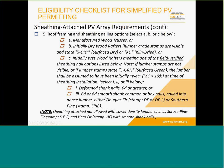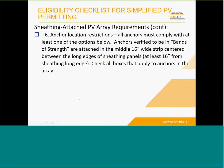This is a slide you can come back and look at, but this gets into the type of wood that's being used, and the upshot of it is if we've got dry wood rafters or manufactured wood trusses, we're good to go. If we've got wet rafters, then we've got to look at it in more detail. And this is due to some recent research on withdrawal strength of roofing sheathing nails in wet rafters. That's being looked at by the whole building code, not related to PV as much as it is just sheathing of buildings.